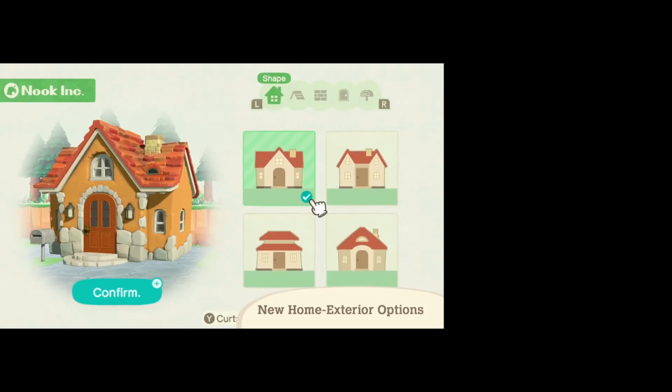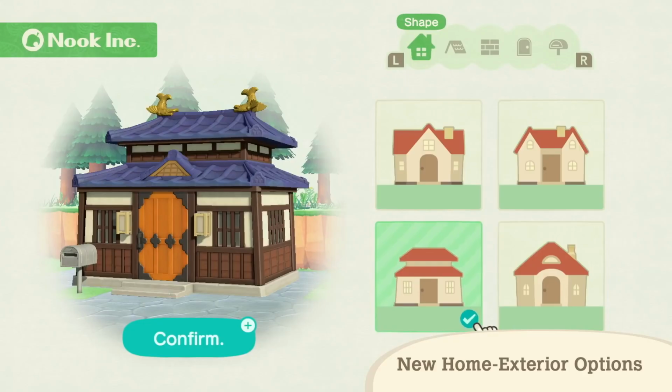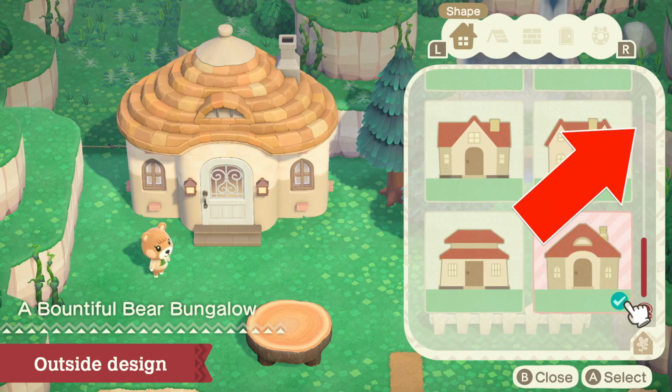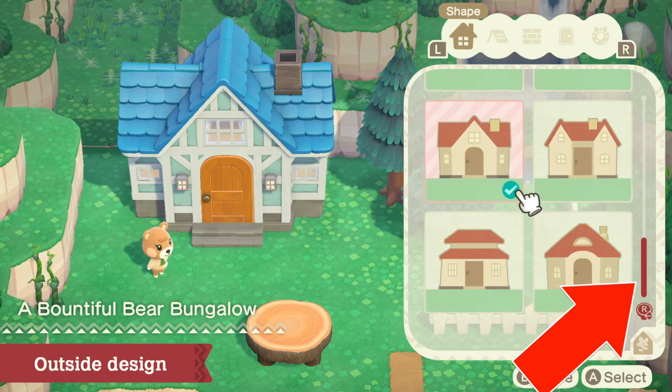If you missed this, you'll be able to see Tom Nook gives us 4 house shapes, which are the exact same options as what we get when we look at the Happy Home Paradise. But the resort does tend to give us a lot more options. Does that mean if we play long enough we'll get different house shapes to customize with?